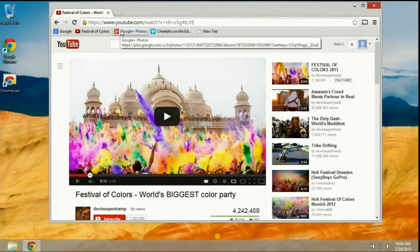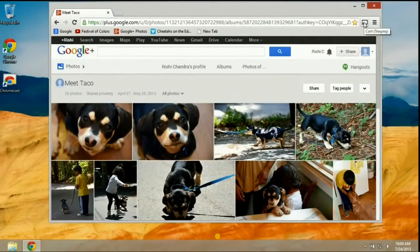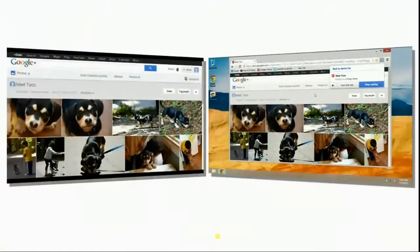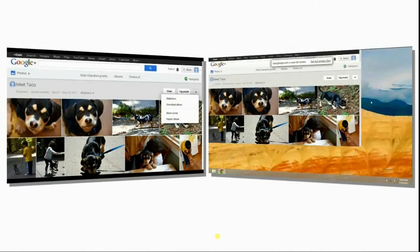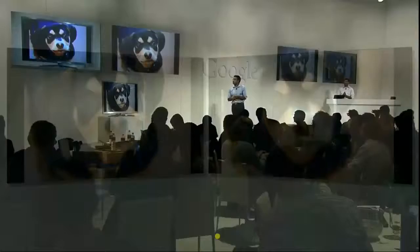So on the photos, I've opened up a Google Plus photo album. And on the top right, you're going to see the cast button. Simply press it. And now we're going to be projecting what's on your local device directly on the television. No wires, no cables. And we've made some smart optimizations. For example, you can notice we're not actually projecting your entire desktop or even the URL bar. We're focusing on the content you care about, which is the content you actually want to watch on your television. Now simply go to slideshow mode. And now you're watching your photos on the best screen in the house.